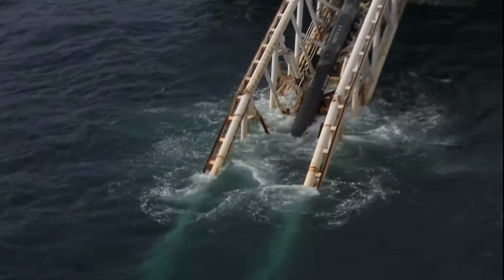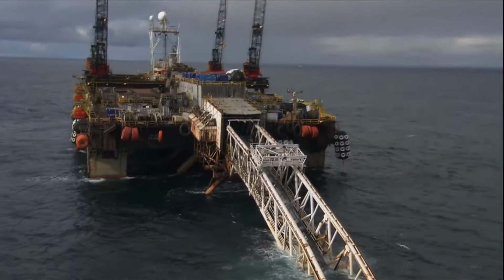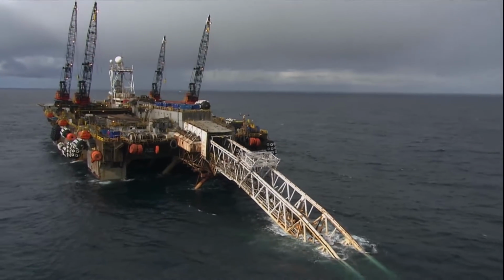But now, they have to prepare the seabed. The bottom of the ocean under the North Sea is a treacherous place. And, as you're about to discover, the engineers building the world's longest underwater pipeline are facing a mountain of trouble.